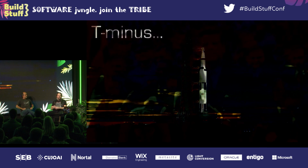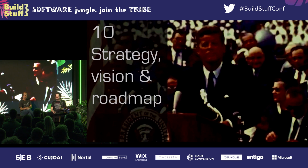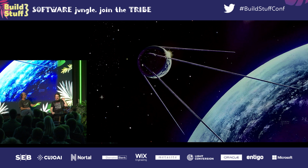So the first lesson that we want to talk about is this one: strategy, vision, and roadmap. Now, in October 1957, the Soviet Union put this thing in orbit, Sputnik 1, and this took the entire world by surprise, because nobody had any idea that anybody was close to launching something into orbit around the planet Earth. This was for the whole Cold War thing, which plays very heavily into the space race. This was a massive victory for the Soviet Union.